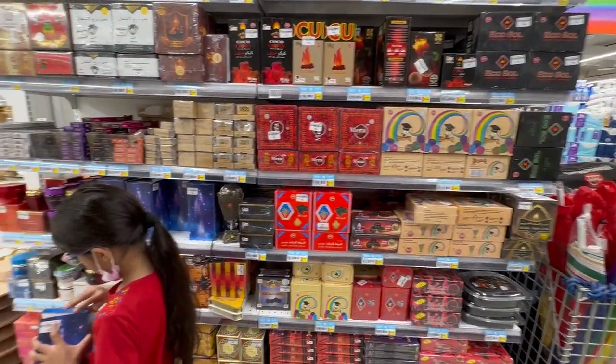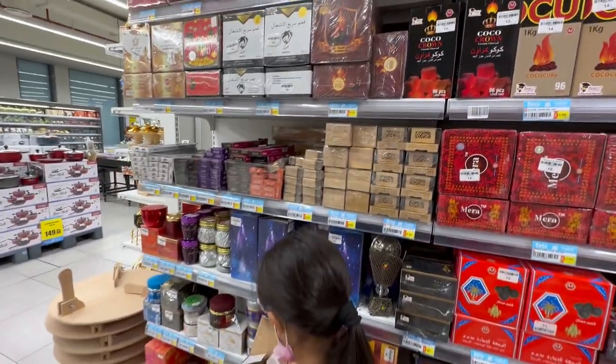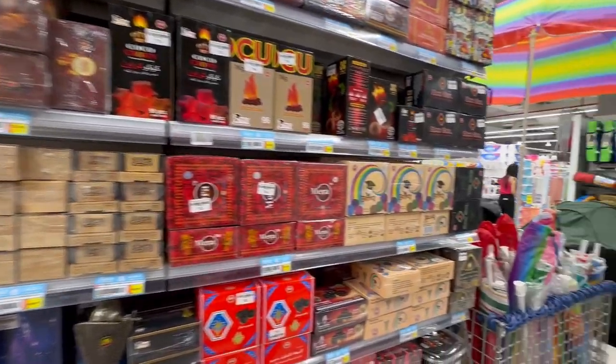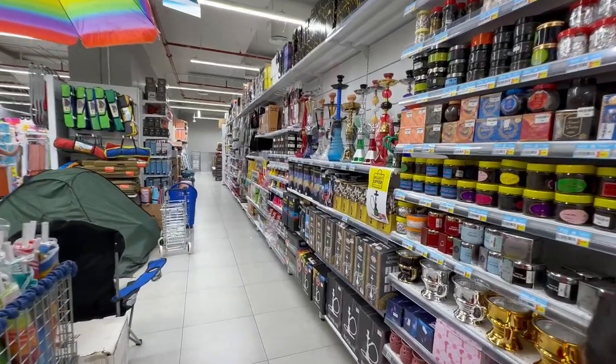Okay, here you can find all the home scents like bahur, and also camping stuff like charcoal, barbecue grills, outdoor chairs and tents. There are many things to explore in this section if you like to do outdoor activities.